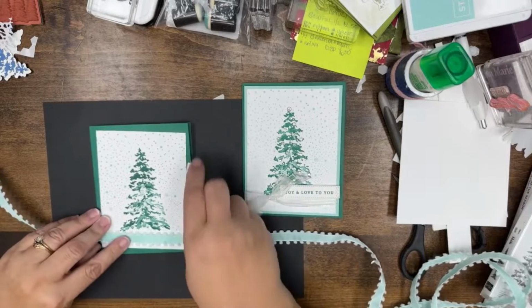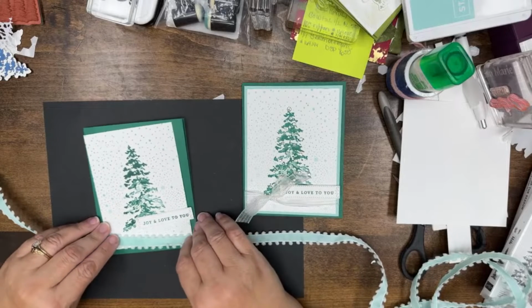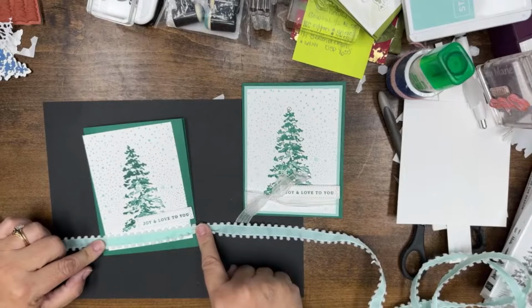What do you guys think? We could put it there and add our little words here, or just below it. Do we like this ribbon or not so much?